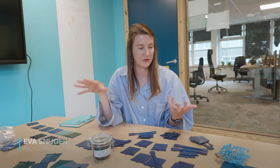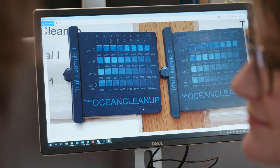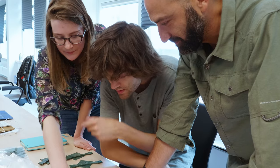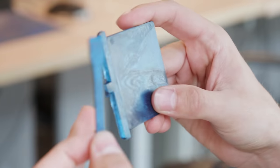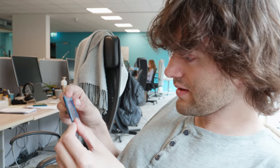The whole journey of creating this ocean cleanup material, something that represents the ocean, that also gives you the sturdiness, but also the everlasting feeling of the ocean. It reminds you of the waves and the foam. It turned out to be a real challenge. This could be really cool.